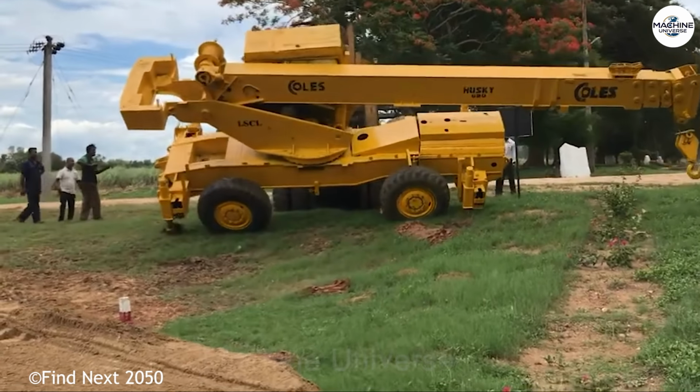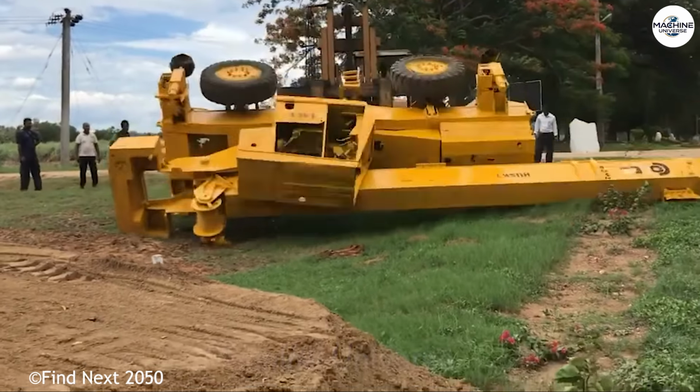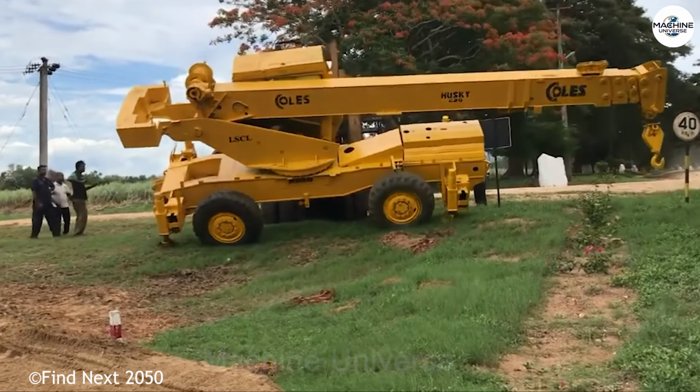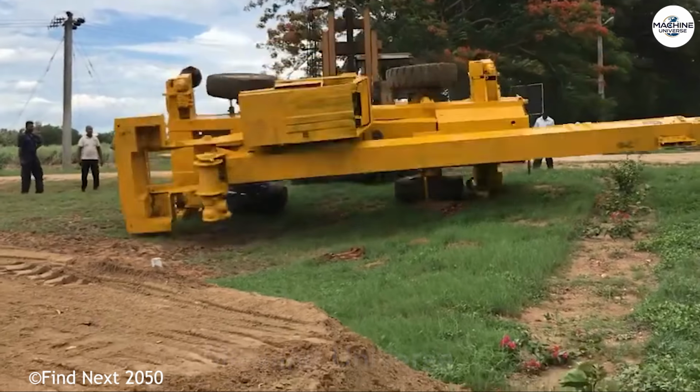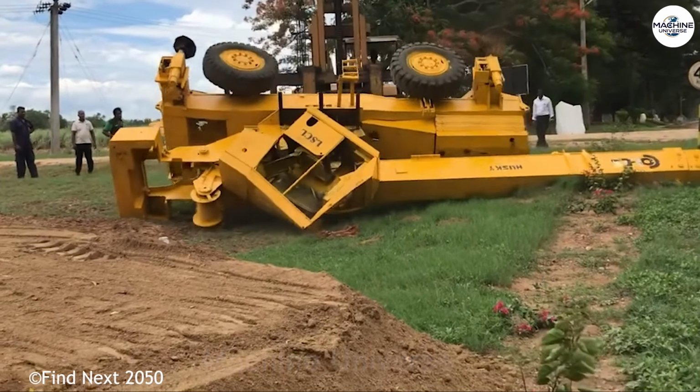Looking at this setup, the problem may not be with the operation alone. The outriggers and wayload system appear to be incorrectly positioned, raising serious questions about the machine's overall stability.